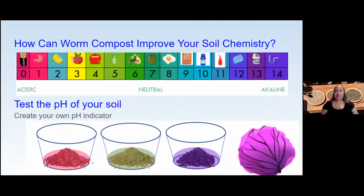A great way to test it is with a universal pH indicator. But if you don't have that, classic pH red cabbage juice will do the trick. This will be another worksheet that you can download for your students. Chop up one red cabbage and boil it in distilled water, and that will make a universal indicator. If you don't have distilled water, that's fine. It will work with tap or bottled water as well.